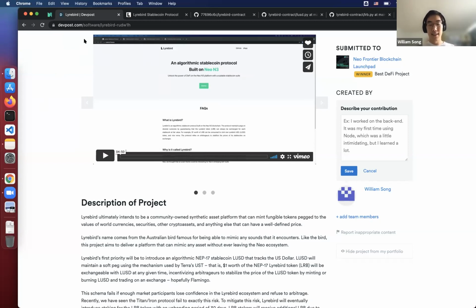Today I want to answer 3 high-level questions. One is what, one is why, and one is how. What is Lyrebird, and what does it intend to do? Why do we need a native stablecoin protocol on Neo? And how does it work? So without further ado, I'll start with what.